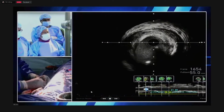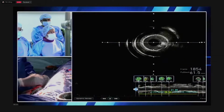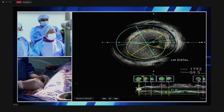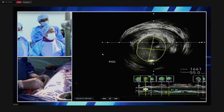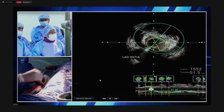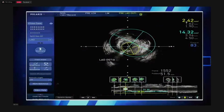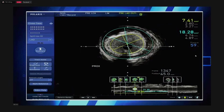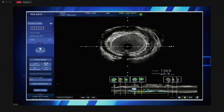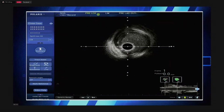This is the IVUS findings, which shows the critical lesion in the ostium of the left anterior descending coronary artery. This is left main, distal left main. Distal left main, there is minor plaque, and ostial LAD. Ostial LAD, you show very tight lesion. MLA 2.4, and then it extends up to 30 millimeter from the ostium of the left anterior descending artery distally. And now we show the pullback from LCX to LM.